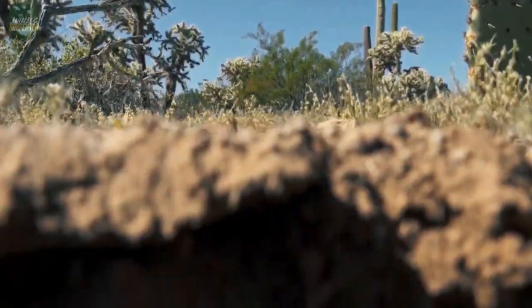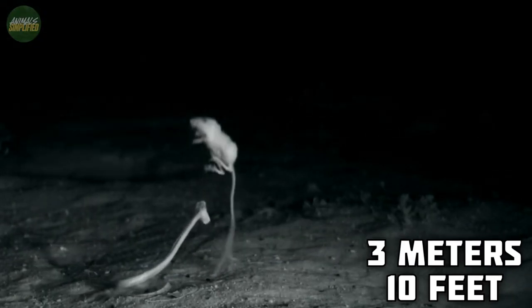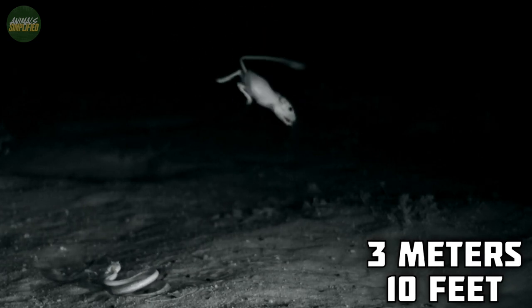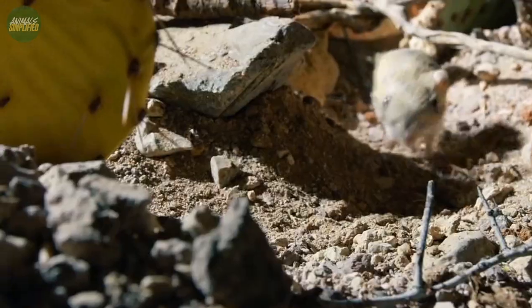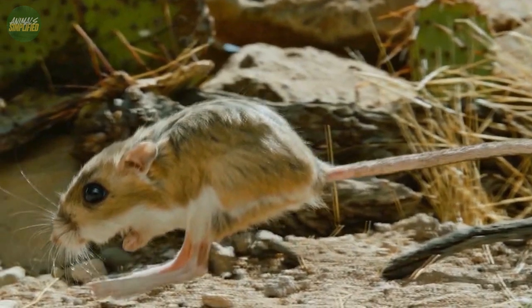Did you know that the jerboa, a tiny desert rodent, can leap up to 3 meters, nearly 10 feet, in a single bound? This remarkable ability makes it one of the most agile creatures in the animal kingdom. Yet this is only one of many unique aspects of this animal.